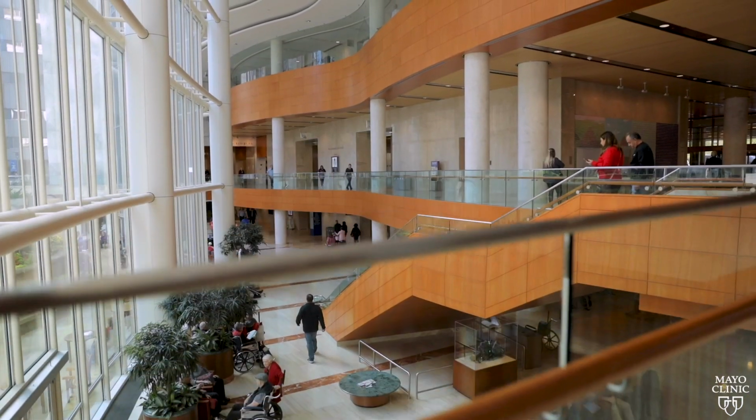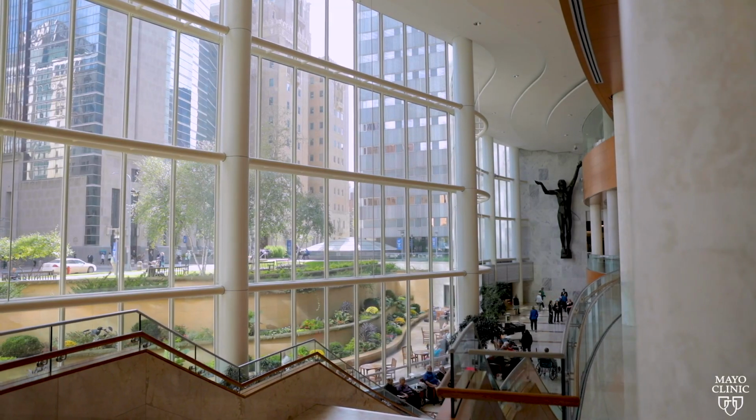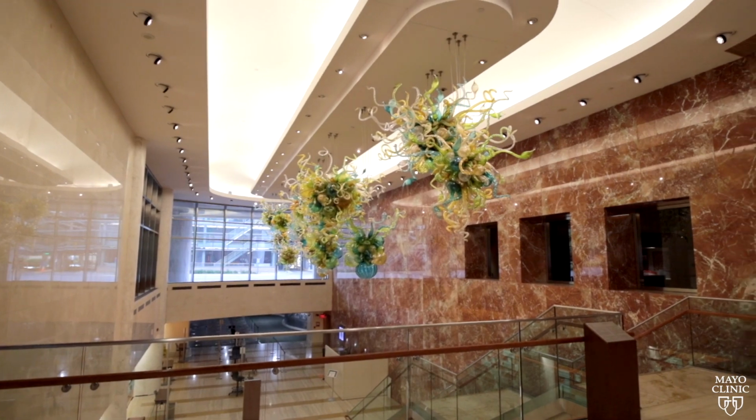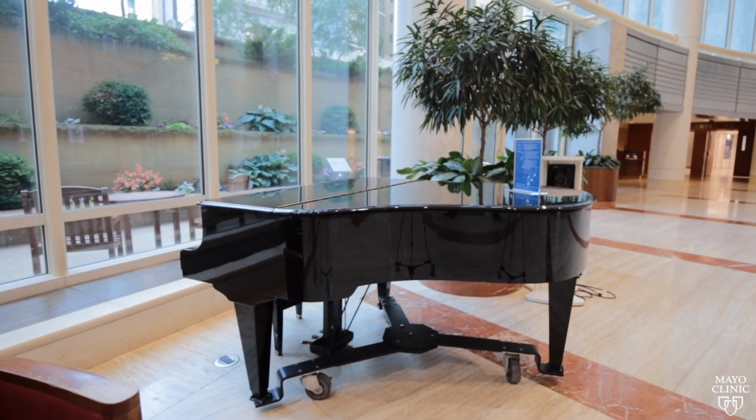When you look around, there's these huge windows in the atrium that let a ton of light in. Behind me, you can see some artwork all throughout this space. And even downstairs, we have a piano, and there's always some music to really take care of the whole patient and consider their needs. Here we are on the subway level.